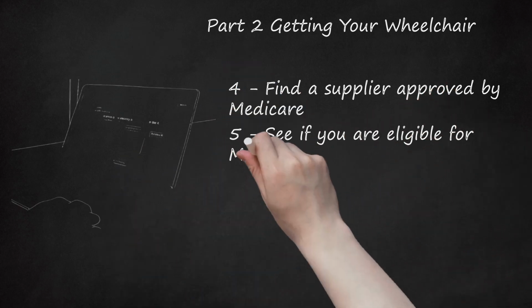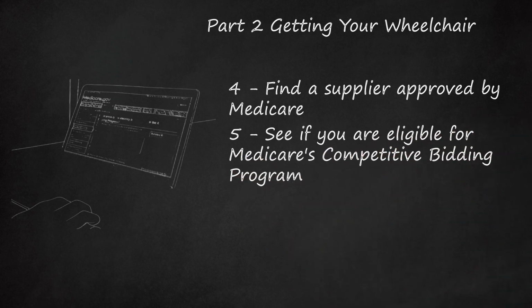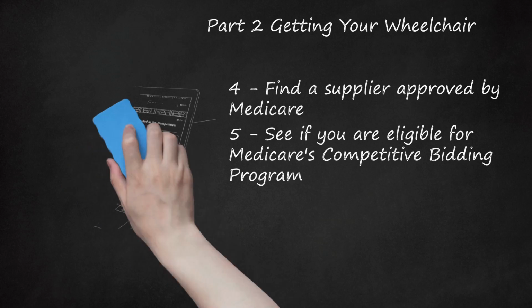5. See if you are eligible for Medicare's competitive bidding program. In certain parts of the country, Medicare will have suppliers submit bids to provide medical items, like wheelchairs, at a lower price. The Medicare website has a list of areas that are included in the program, https://www.medicare.gov, what Medicare covers, Part B, competitive bidding program areas.html, hashtag collapse, 4767. This only applies for sure if you are covered under Original Medicare, Parts A and B. If you are enrolled in Part C, a Medicare Advantage plan, such as an HMO or PPO, you will need to check with your plan to see if it is involved with the competitive bidding program.